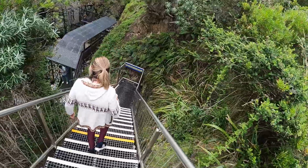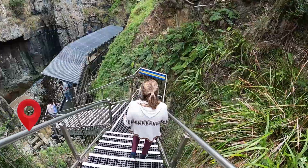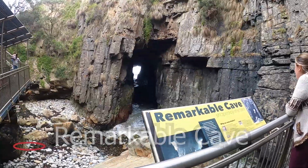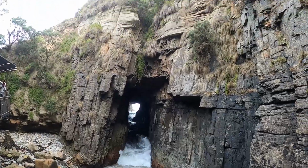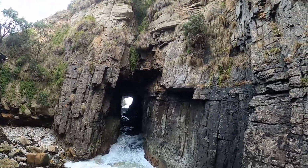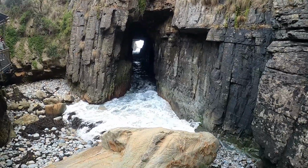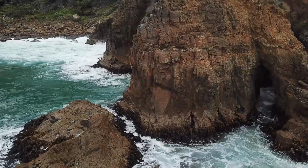So make sure that you leave some time in the day after Port Arthur to pop down the road 5-10 minutes to see the remarkable cave. Cool. So in case you haven't noticed, I love naturally occurring phenomena like this place. So it's basically this eroded out cave where the water flows all the way through from the ocean, and it really reminds me of that scene from The Count of Monte Cristo where he discovers all the treasure.